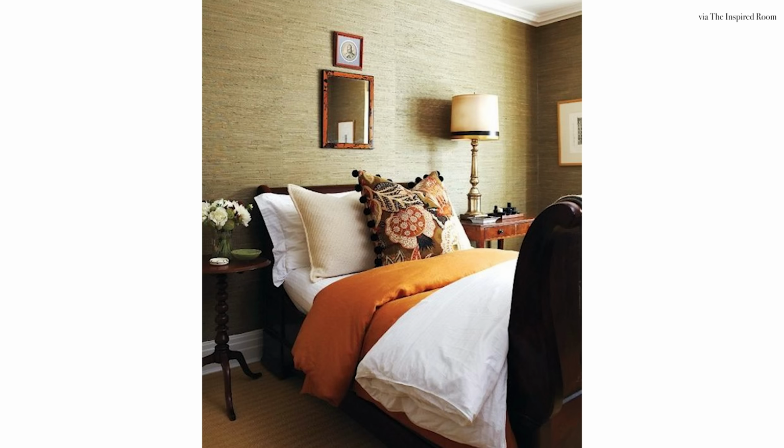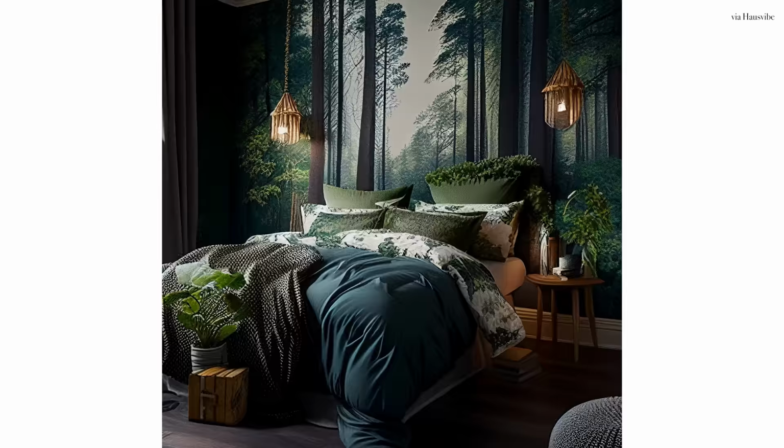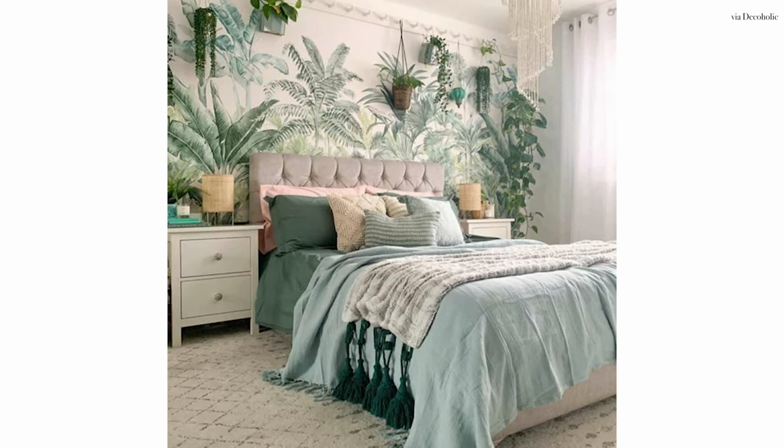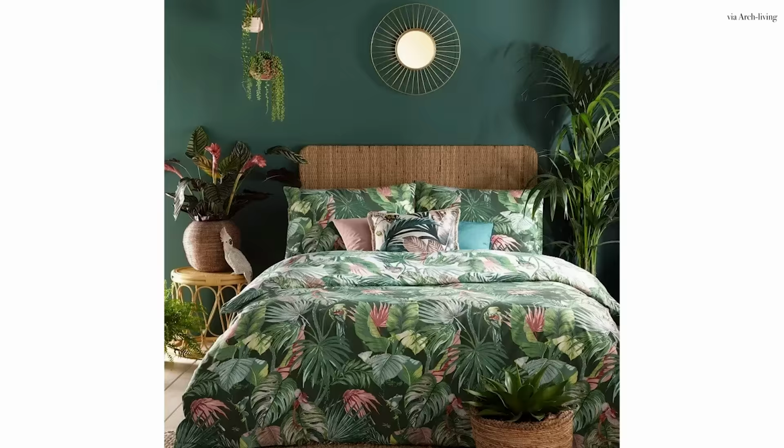I've seen really beautiful green grass cloth, but I've also seen really amazing murals, either in a scenic landscape mural or even a wild jungle, especially if you're going for a certain theme. It doesn't have to be a child's room or a themed room or even an animal safari jungle room. Think of wallpaper or any print or pattern that echoes the vibe that you're going for without getting so literal.